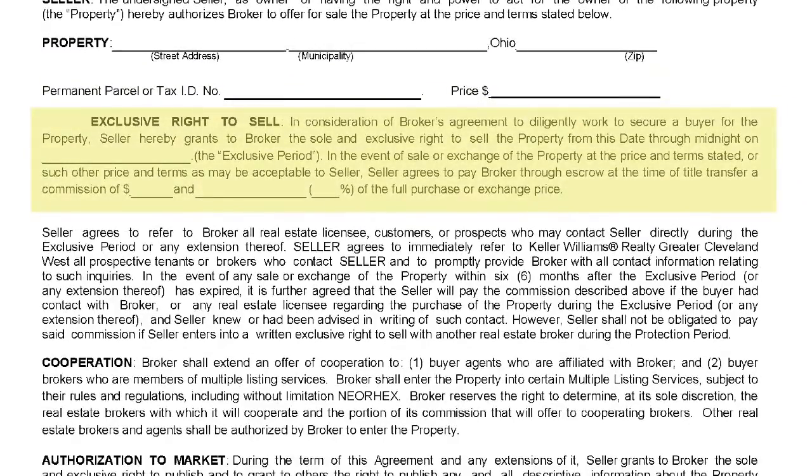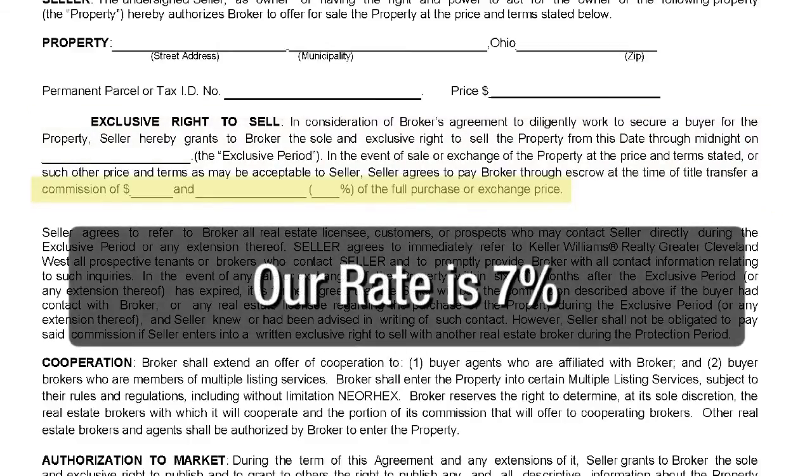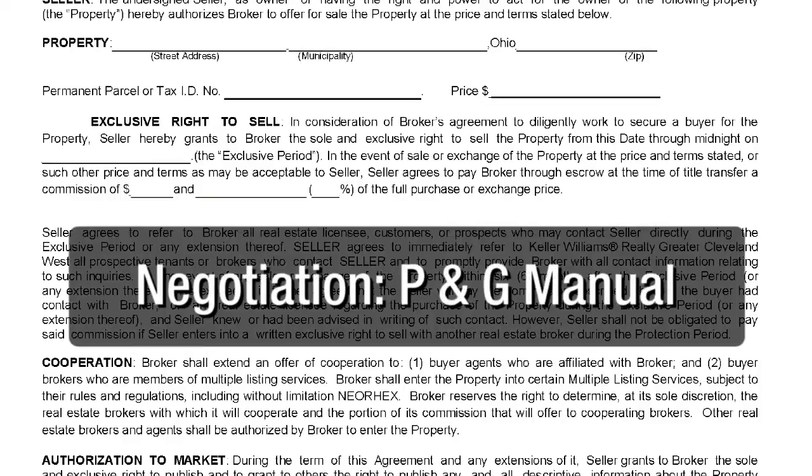Exclusive right to sell. This paragraph must be completed with the end date of the agreement as well as the commission rate. Our rate is 7%. You should never write a lower commission in the document suggesting to the seller that our commission is less than 7%. Should you need to negotiate, you are permitted to do so as outlined in the P&G manual.